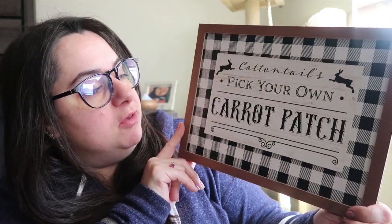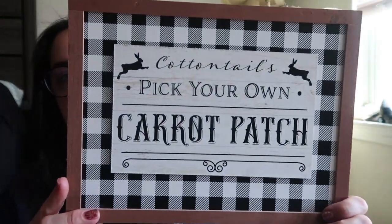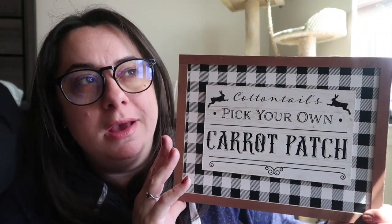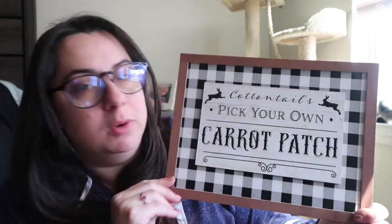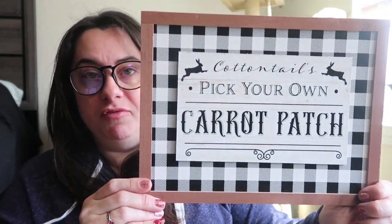It says Cottontails, pick your own carrot patch, and I just love the plain, black and white buffalo check. It's the pink and white or the blue and white. They're still really pretty, but they looked like almost something for a baby shower because it was so pink and white and so blue and white. But I just feel like this is very neutral, and I loved it. I thought it was so, so pretty. So I'm gonna use that for some kind of decoration.